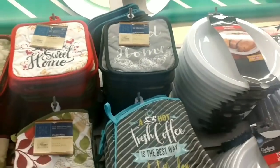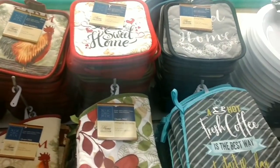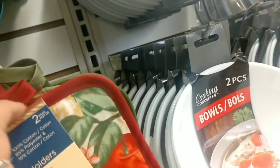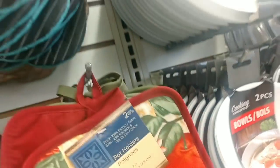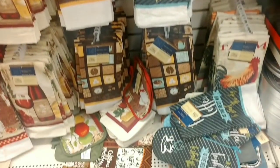And then, looks like there's some new ones up here. Like that home sweet home. There we go. Imagine every moment. Very cute. But those new ones, I don't know why they have them all the way up there. And then the old stuff is down here.